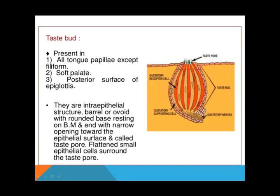Taste buds are present in all tongue papillae except filiform, and also in the soft palate and posterior surface of the epiglottis. They are intraepithelial structures. Barrels are ovoid with the rounded base resting on the connective tissue and end with a narrow opening toward the epithelial surface called the taste pore. Flattened small epithelial cells surround the taste pore.